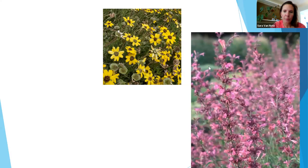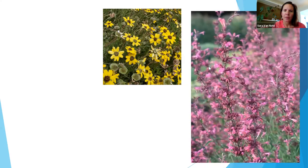Okay, here's another one. I don't know how well it blew up, but this one has kind of a skinny tube. This is called Agastache, and it does have a smell. Who do you think would like to visit this flower? Who wants to take a guess? Abby, go ahead and unmute yourself. That's because it has a strong smell. Uh-oh. Your guess is a bat? Okay, does anyone else want to take a guess?